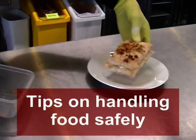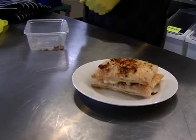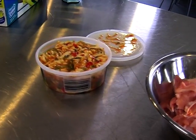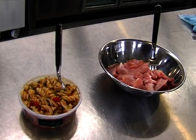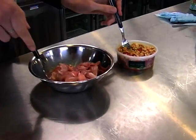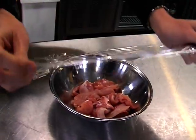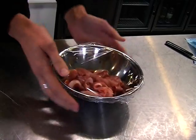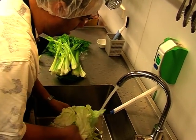Ensure that your ready-to-eat foods are not handled with bare hands. Always use gloves or utensils. Keep ready-to-eat foods separate from raw meats, poultry and seafood, as they can pass across bacteria, which is cross-contamination. Use separate utensils for raw and ready-to-eat foods, because that also has bacteria that we can pass from one thing to the other. Protect food in the refrigerator by placing it in covered containers or covering it with a food wrap and labelling. And wash your fruit and vegetables before you eat them.